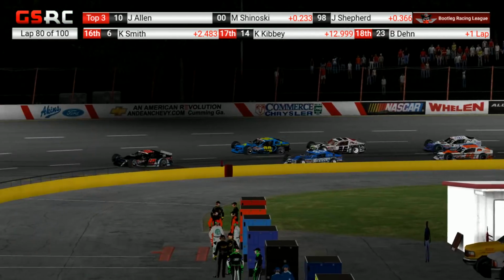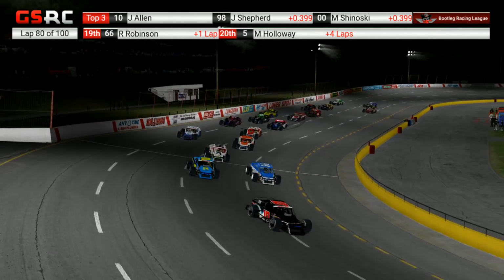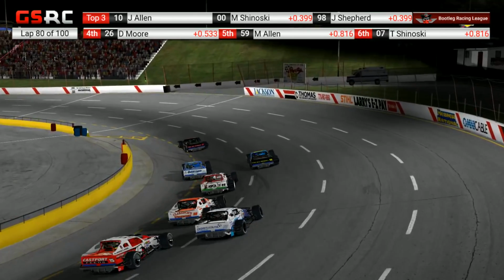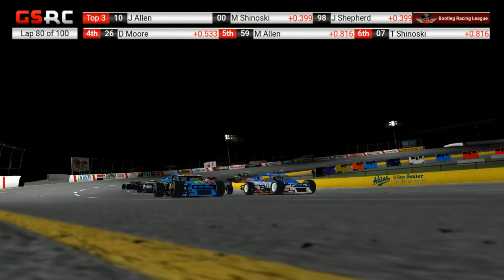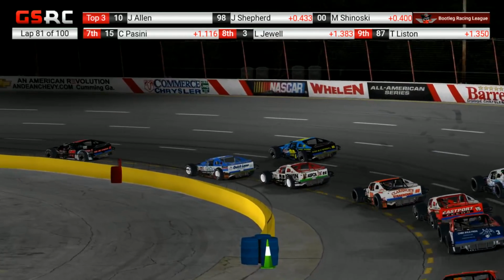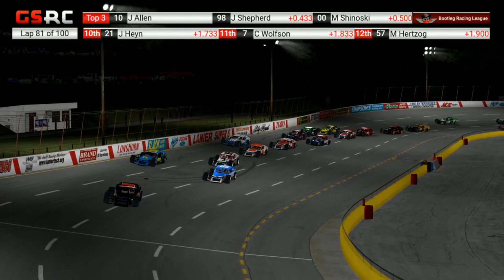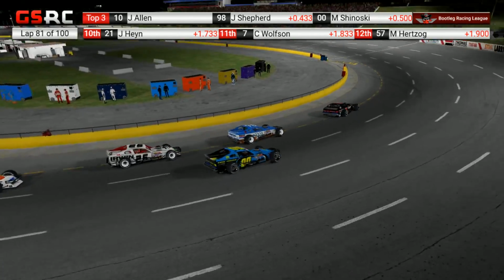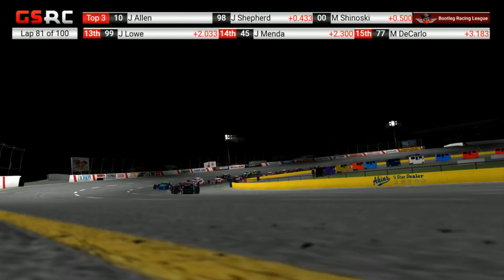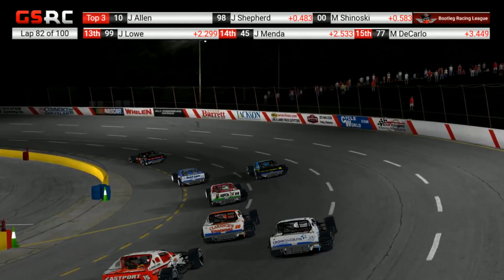J.R. Shepard, here he comes from the inside. Already side by side with Matt Shinowski. This battle will be intense. And you know what, Justin Allen, all they can do is look back in the mirror, or not, and smile at the moment, because as long as those two stay locked up, they're never going to catch Justin at this point. We've got now 20 laps to go. It's time to boogie, baby, here at Lanier. Braselton, Georgia has brought the excitement tonight.